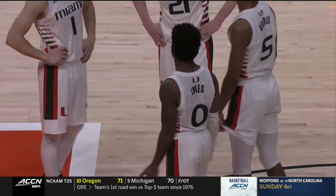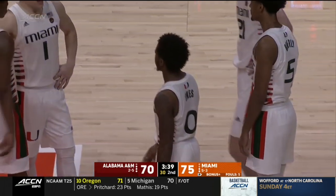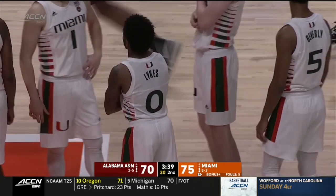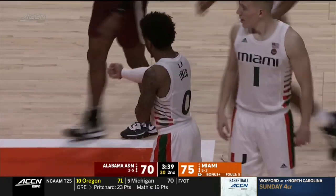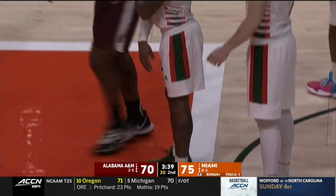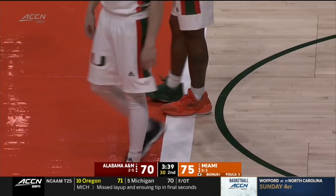Thank you, Kelsey, Rich Hollenberg, Malcolm Huckabee from the Watsco Center. Good news for Hurricanes fans. Chris Likes is back out on the floor. He had to take a breather, which looked like his left ankle, the orange sneaker, left foot ankle area was bothering him, but he's back out on the floor for the final 3:39, and they're gonna need him.